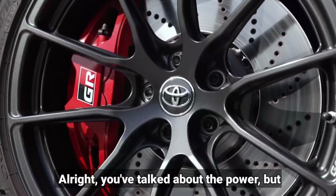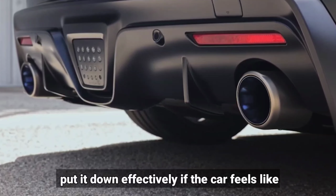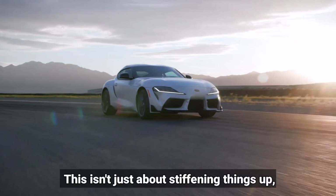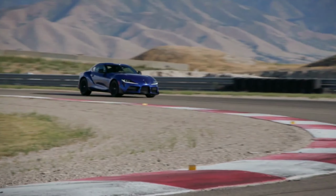Alright, we've talked about the power, but what good is all that horsepower if you can't put it down effectively? If the car feels like a runaway train in the corners? Absolutely no good. And this is where the 2026 Supra truly shines: its handling. Toyota, and specifically the Gazoo Racing team, has meticulously refined every aspect of the Supra's chassis for 2026. This isn't just about stiffening things up, it's about achieving a delicate balance between responsiveness, stability, and driver feedback.